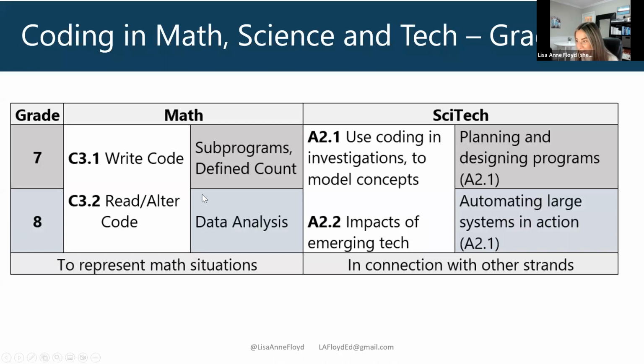I will mention something I didn't talk about, but I'm sure those of you who teach in Ontario who have been teaching grade 8 would have thought, oh my goodness, this would be perfect for data analysis in grade 8. That is the big emphasis in grade 8 for coding in mathematics. And that entire webinar incorporated data. So that would be perfect for your grade 8 mathematics students to collect data.